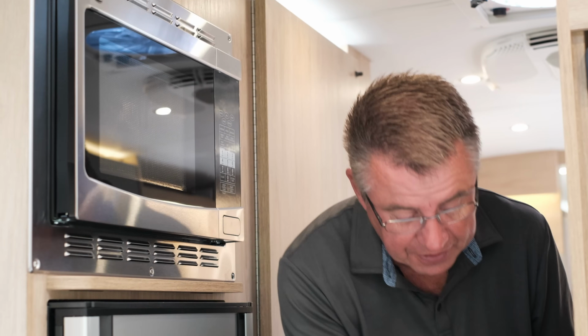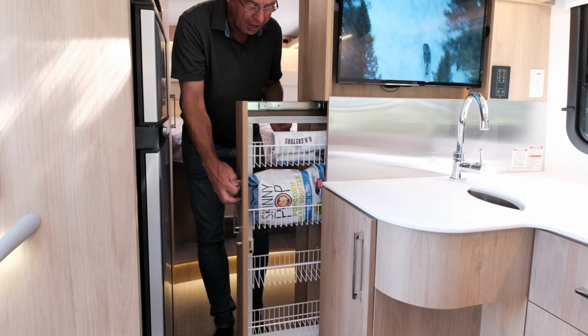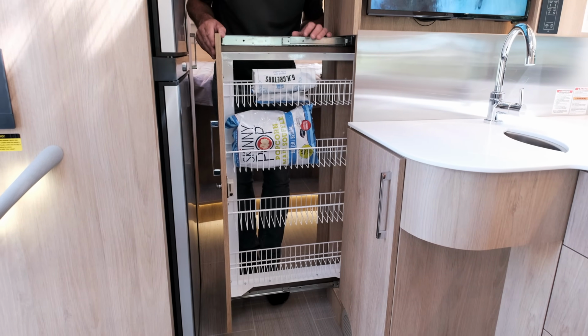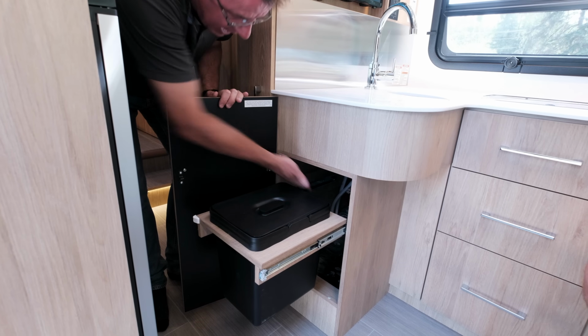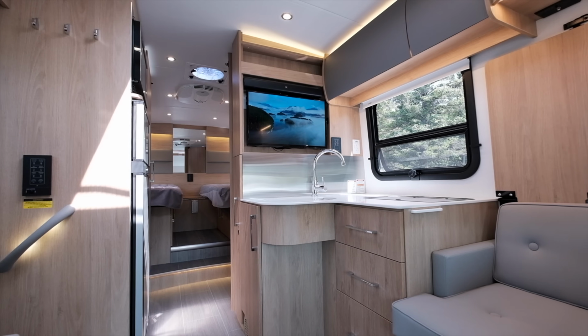You're also going to love this feature on the Wonder RTB, pull-out pantry. And I'm off Jenny Craig, I'm off keto, and now I'm back on Weight Watchers. So beautiful pull-out garbage can. Absolutely fantastic. Easy access to my water pump as well. Let's talk about this galley area.